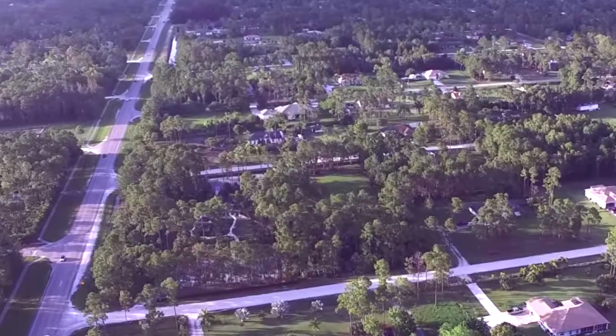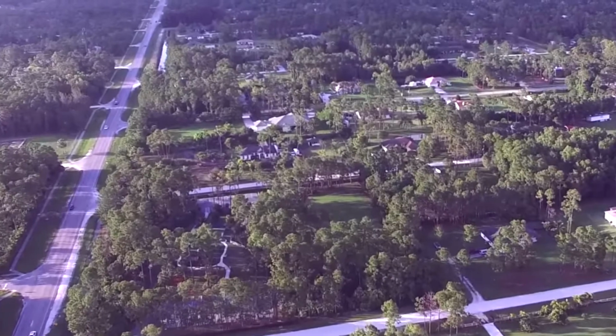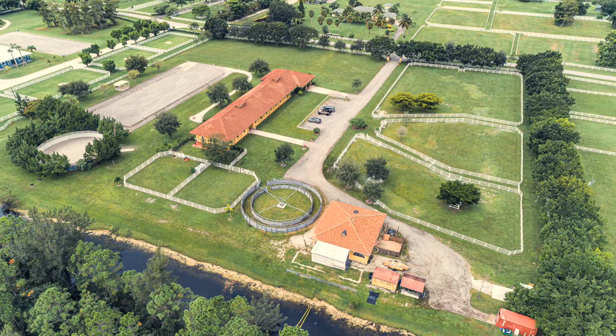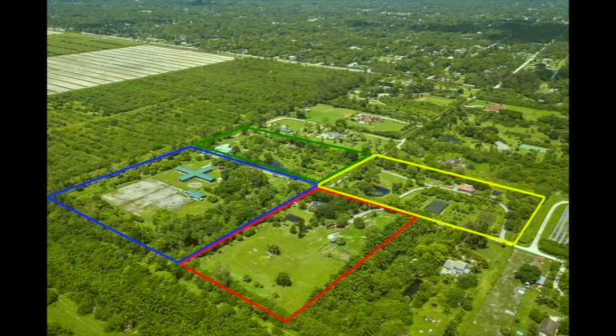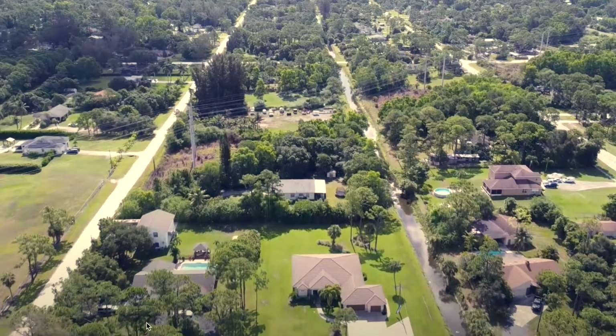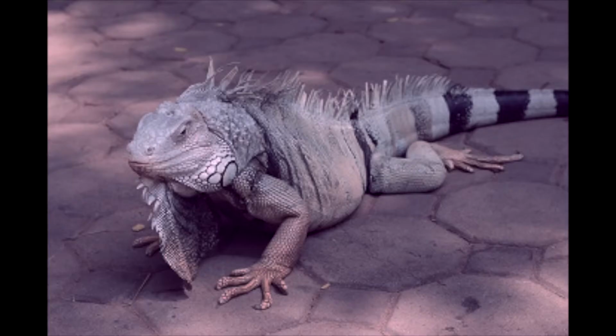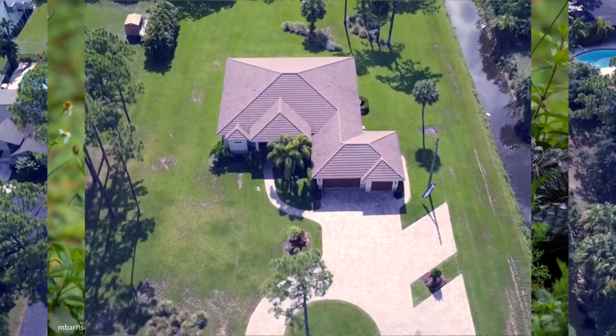And guess what? This is perhaps the most rural area within proximity to West Palm Beach, with lot sizes ranging from 1 to 20 acres. Along with the acreage, this place is well known for loose land restrictions and the native and exotic animal presence.